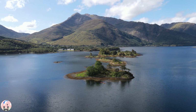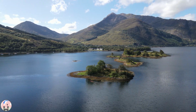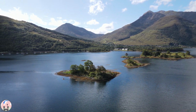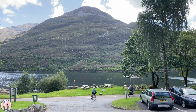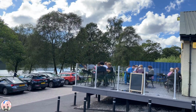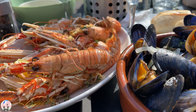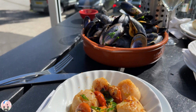Loch Leven at Glencoe is a sea loch and is nearly 9 miles long, and its width is 1 mile at its widest point. There are two great things about this loch. One, there are 9 islands to explore by kayak, and two, it is home to the Loch Leven Seafood Cafe. The seafood at this cafe is fantastic.